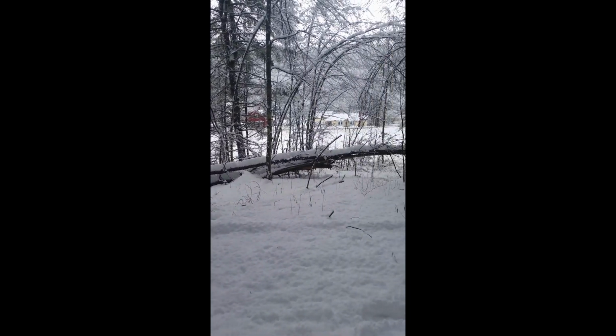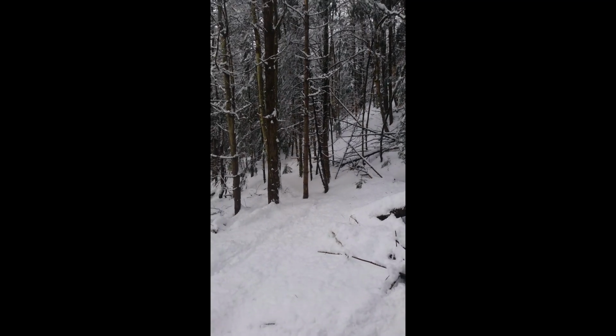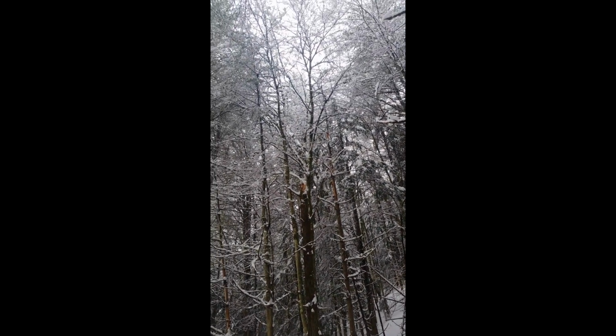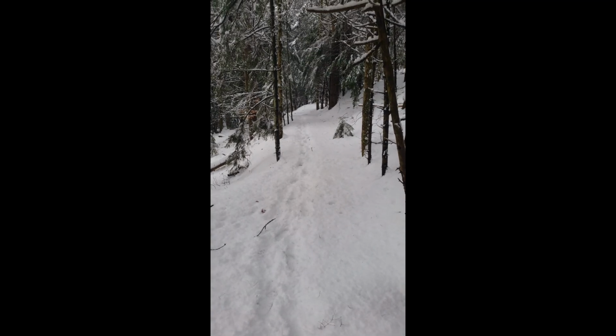Beautiful day in the woods in Vermont. Just like Narnia. Look at the snow. It's amazing. Trees are all leaned over. My house is that way. There's the main drag. And there's the old cam. Wow.